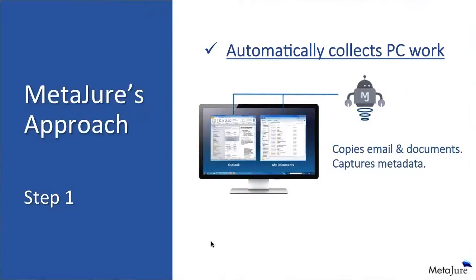I want to walk through just a little bit on the approach, kind of how this works. Now, the primary software for MetaJure is actually sitting on a server. It's typically behind your firewall, but it can also be hosted. That's okay. It just needs to be on a server. There's also a little agent behind the scenes that sits on PCs.